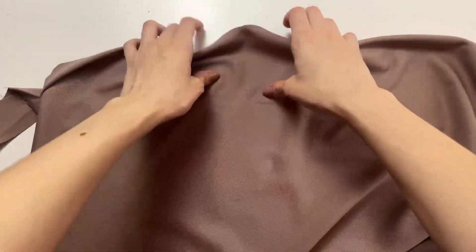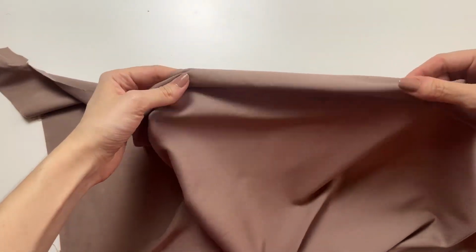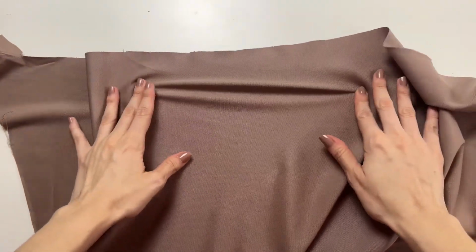I find it really easy to work with because it's non-stretch as well. It's a little bit flowier, and I think it's perfect for really comfy fabrics. Maybe if you want to use elastic on some fabrics, it's perfect. And it's really easy to press as well. You can just use your iron a couple of times and you'll notice it leaves a crisp finish. That's why I love it as well.